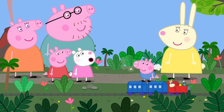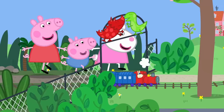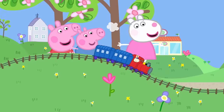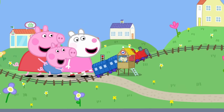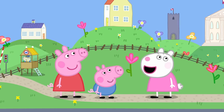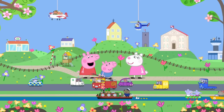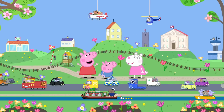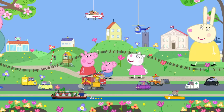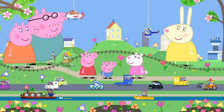Where's it going now? To tiny modern land. Clickety-clack, clickety-clack, the train went on the track. Puff and puff, puff and puff, clickety-clickety-clack. This is like where we live, Peppa. Yes, there are houses and cars and hills and trees. And trains and planes and boats. It's a busy world. 24-hour non-stop.